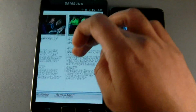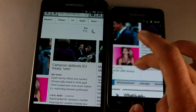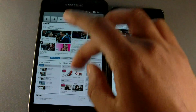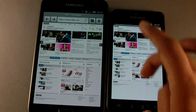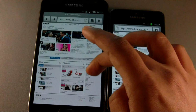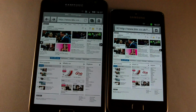So in terms of panning, it's not really bad on the Note. It's pretty good. Let's try the same thing on the S2. It's a lot smoother. Another thing you might notice is the S2's got that bounce effect, so it makes things seem a lot smoother than it really is. On the Note, you haven't got that same bounce effect. It doesn't really do anything when you're trying to scroll to the bottom or the top of the page.